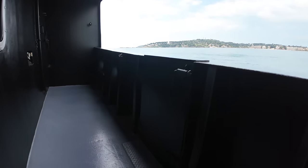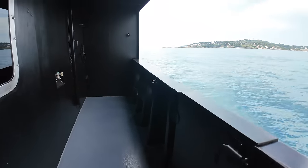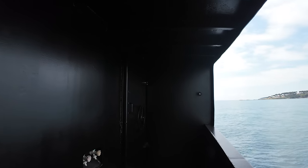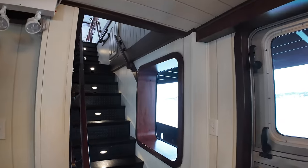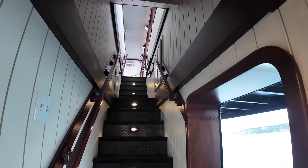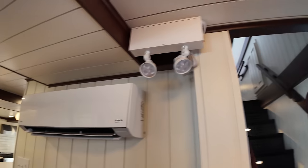And of course, make sure you stay tuned because later on in the video, I'll be taking you around the very impressive engine room. And I know that's one area you won't want to miss. And over here, these stairs lead up into the wheelhouse and we'll go up there in a couple of minutes. But first, I want to show you around the galley.